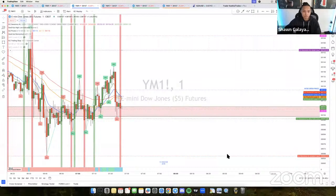Okay, this is actually a cool setup right here. This is a setup that I actually am okay with. What I'm looking for here is we have the sell signal, right? So I want price to come up a little bit. Don't give a buy signal yet. Establish the trend, come back down. Double V1 pattern right here, right? So I want to see a double bottom right here.